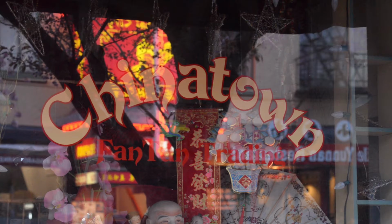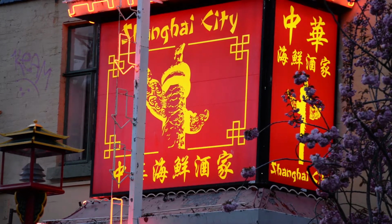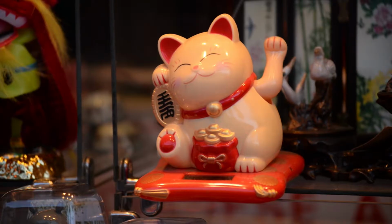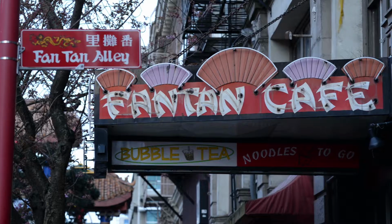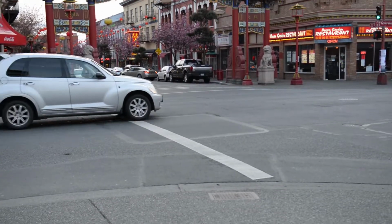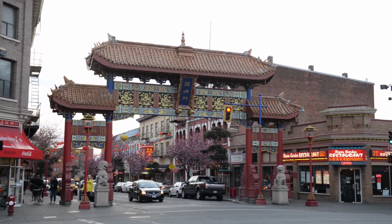The Chinatown in Victoria is considered the oldest Chinatown in Canada and the second oldest in North America after San Francisco. Nowadays, it has become a tourist attraction surrounded by restaurants, hotels, bars, shopping spots, theaters, and mini parks. The Gate of Harmonious Interest stands as one of the most important landmarks in Chinatown.